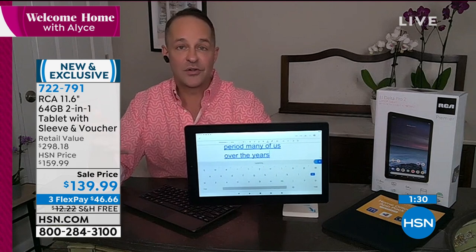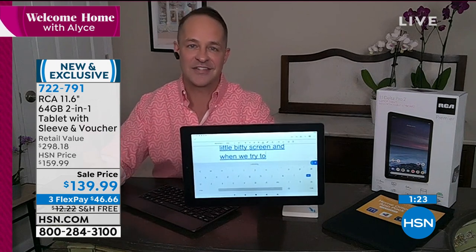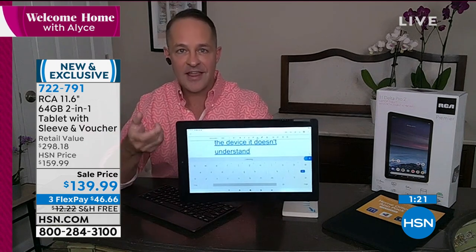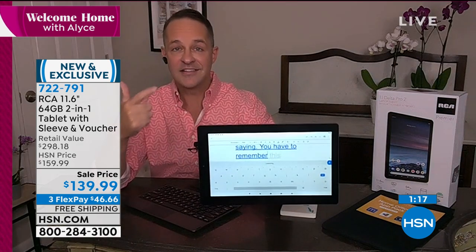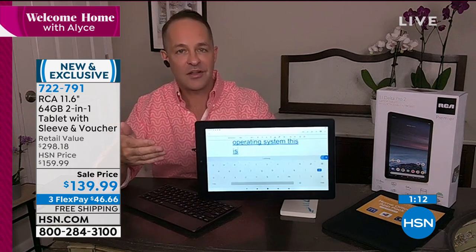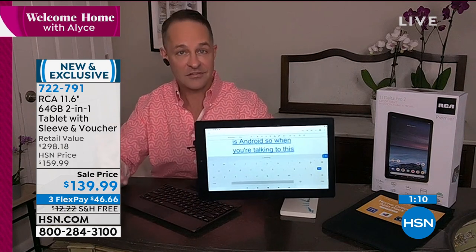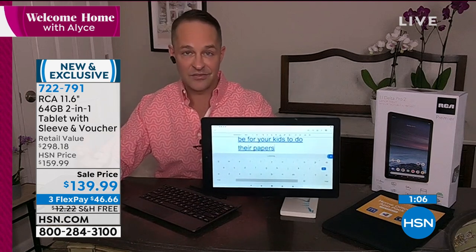Many of us over the years have spent $500 or $600 on a smartphone, a little bitty screen, and when we try to talk to the device, it doesn't understand everything we're saying, period. You have to remember, this is quad core. And this is the Google operating system. This is Android. So when you're talking to this tablet, imagine how much faster this will be for your kids to do their papers or their research at the end of the semester.